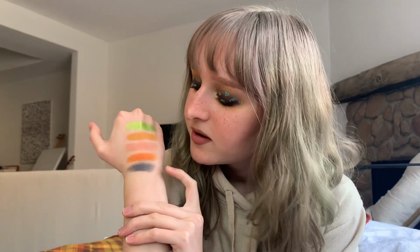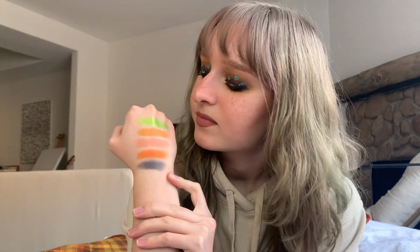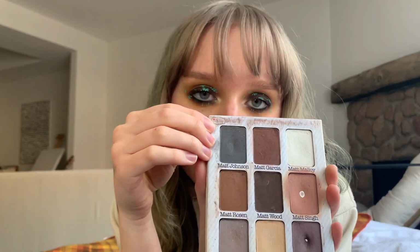Okay, so the next shadow, the last shadow really, is Mad Johnson from Me Menu palette by The Balm. I used this shadow 7 times. Here's what it looks like. So no pan.